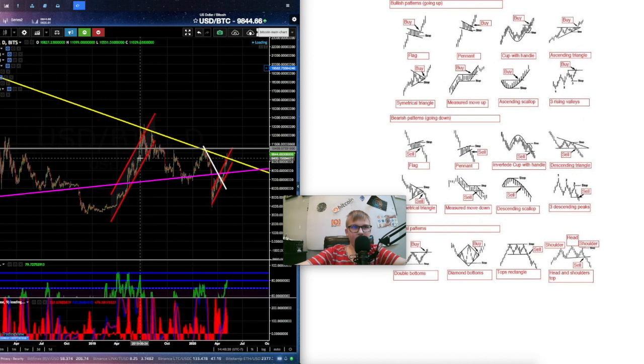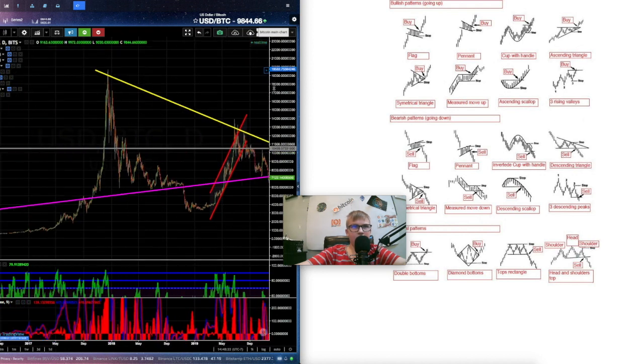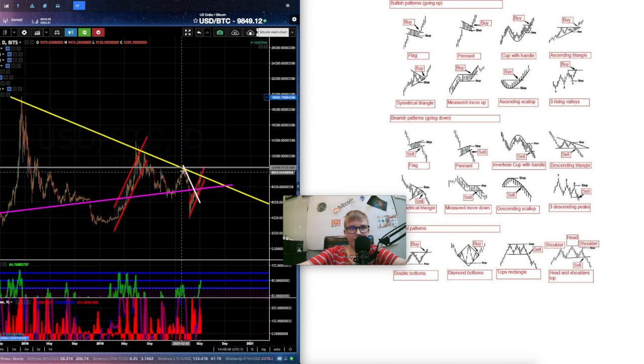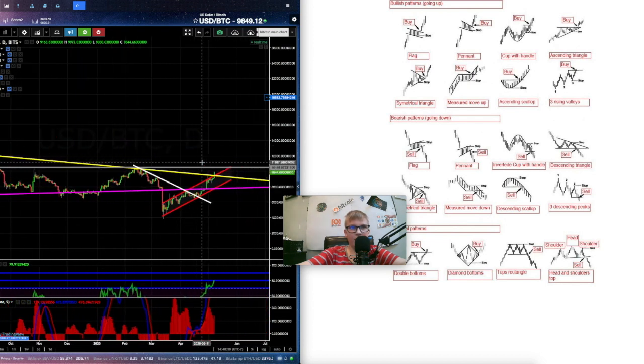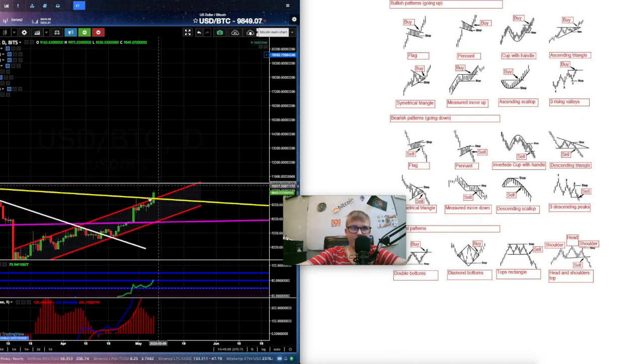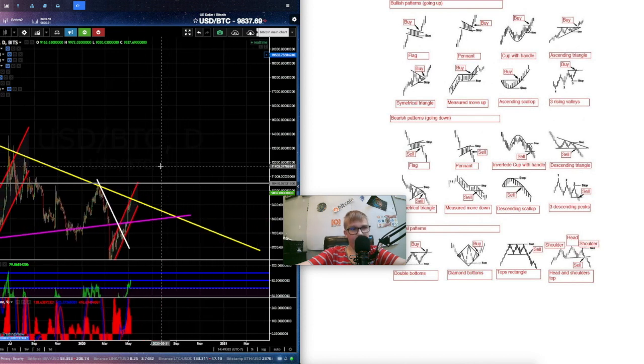But right now, if we look, we have been having lower highs for the past 3 years. Lower high, lower high, lower high right here. And to make a higher high, we're supposed to break the 10,500 level, which is the top of this one. If we break the 10,500 level, then I'm sure we're starting a new bull market.